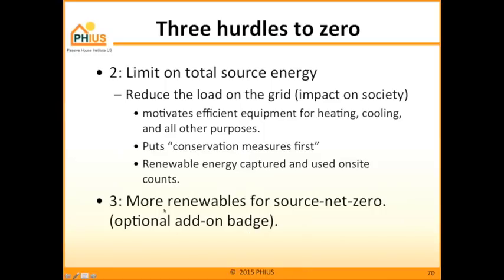And so then the third hurdle is, once you've got your impact on society down to that level, then the third priority is to put even more energy back out onto the grid and reach net zero, and that right now is an optional add-on badge.